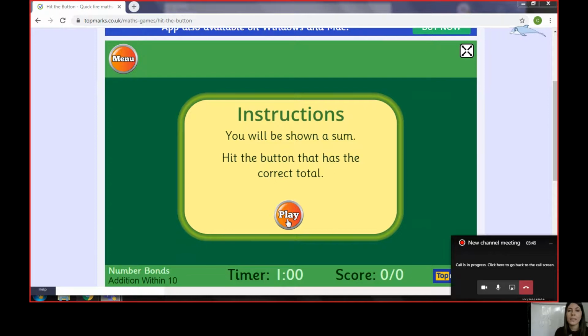So I will say the number sentence, and if you can join in with the answer with me, fantastic. If you can say it quicker than me, even better. If you're still finding it a bit of a challenge, just say it after you hear me say it, and that will help you too.